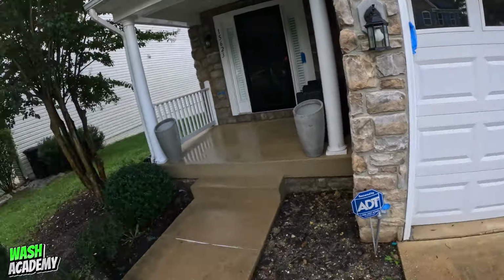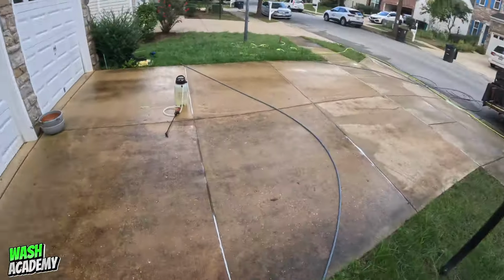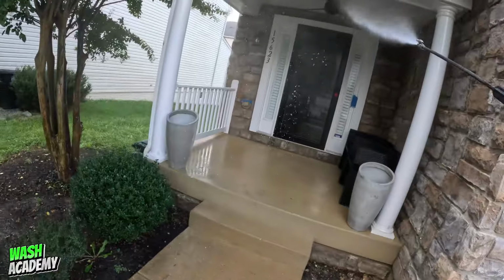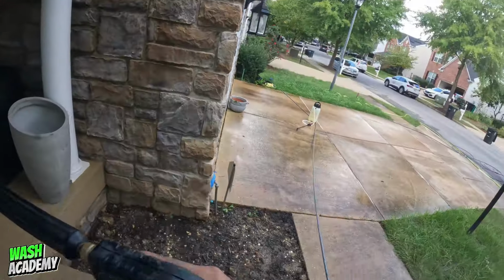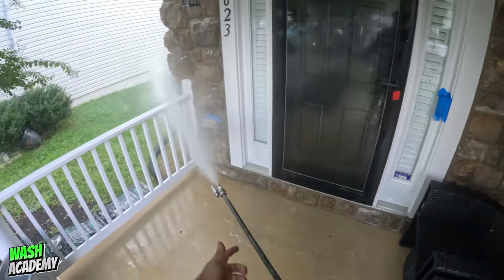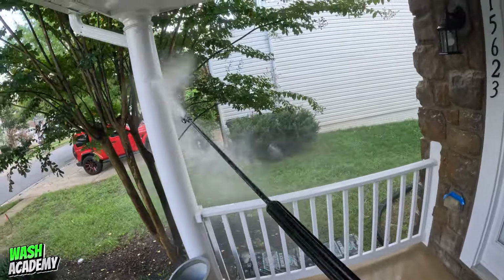Now we can use our fin tip. The rest will be done here in a couple minutes. So, there we go. That looks really good.